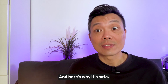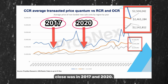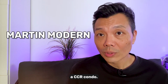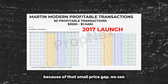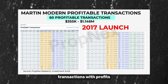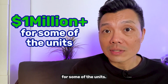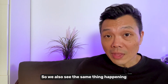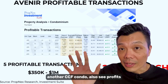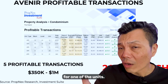And here's why it's safe. The last time the price gap was so close was in 2017 and 2020. In 2017, we have Martin Modern, a CCR condo. Looking at the results today, because of that small price gap, we see 60 profitable transactions with profits clocking in at more than $1 million for some of the units. We also see the same thing happening for another condo that was launched in 2020, the Avenue. Another CCR condo also sees profits clocking in at $1 million for one of the units.